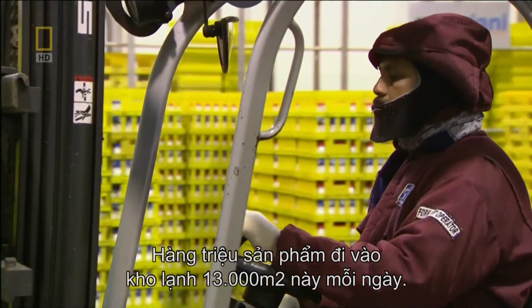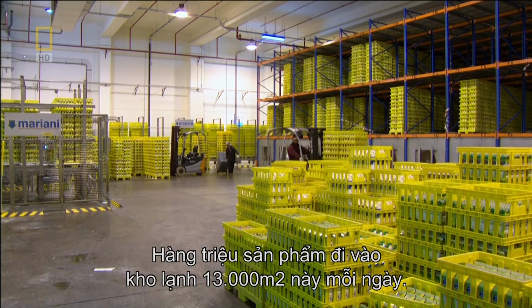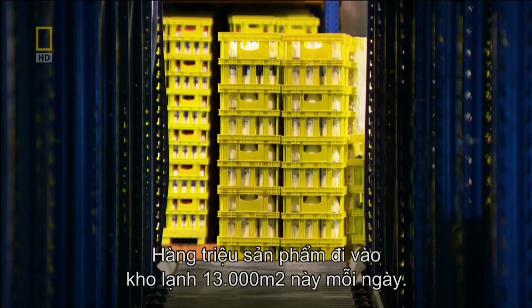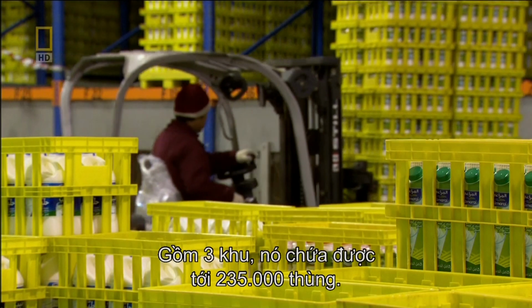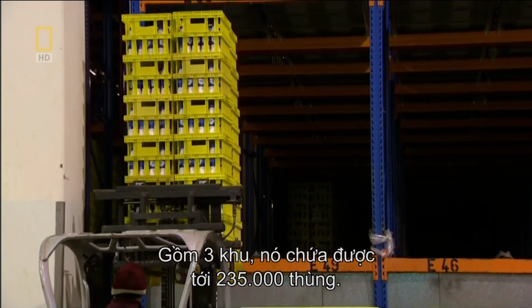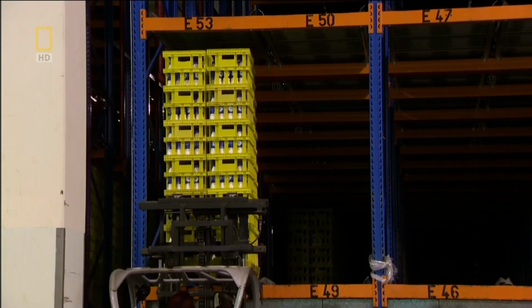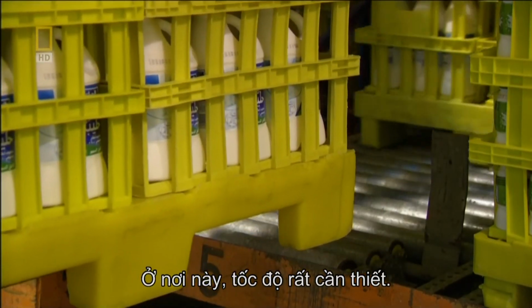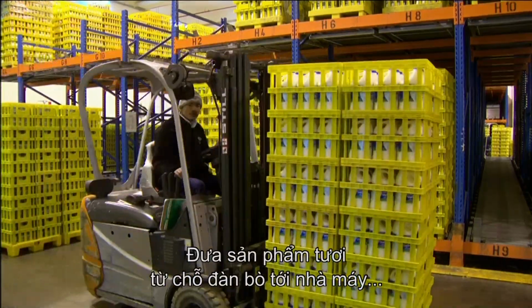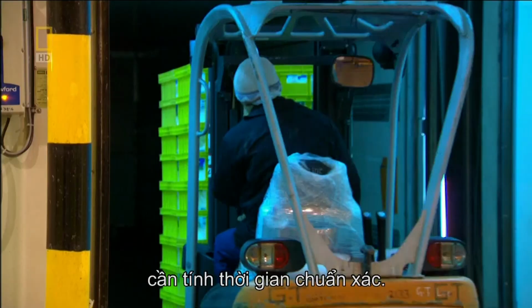Millions of products arrive at this 13,000 square metre cold storage facility every day. Split up into 3 sections, it can hold up to 235,000 crates. Here, speed is vital. Getting these fresh products from the cow to the doorstep needs precise timing.